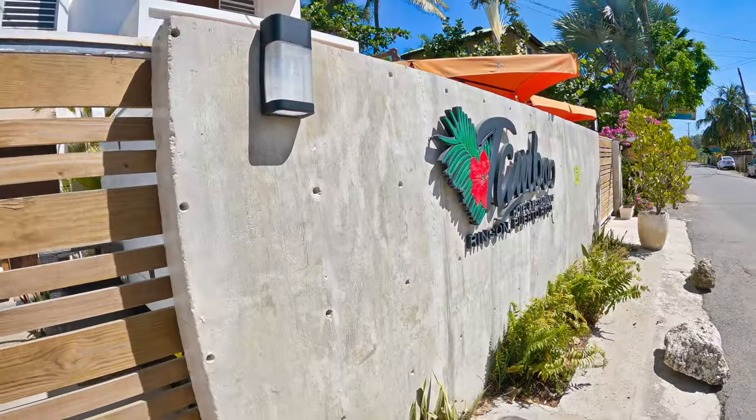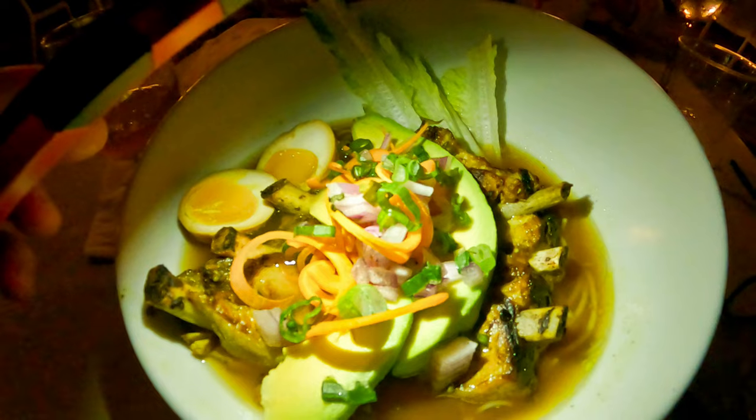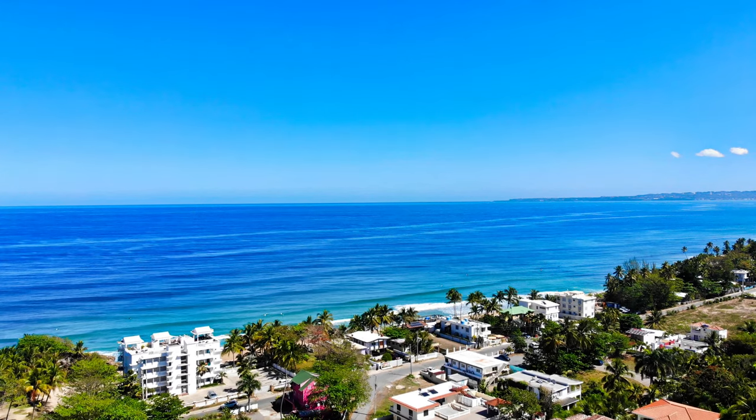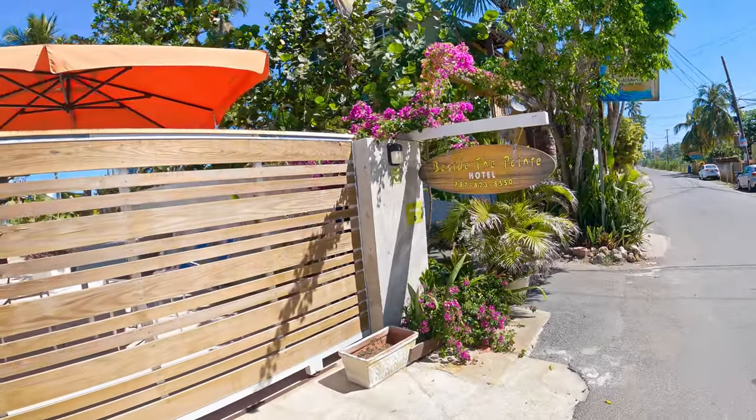Once you have your fill of tacos, head over to Tamboo. The pork rib ramen noodles I had there were awesome. And if you're in Rincón, see if you can catch a show by Uncle Ward. He is very entertaining.